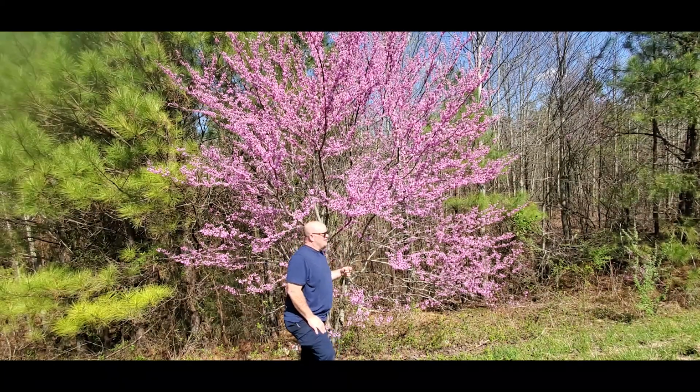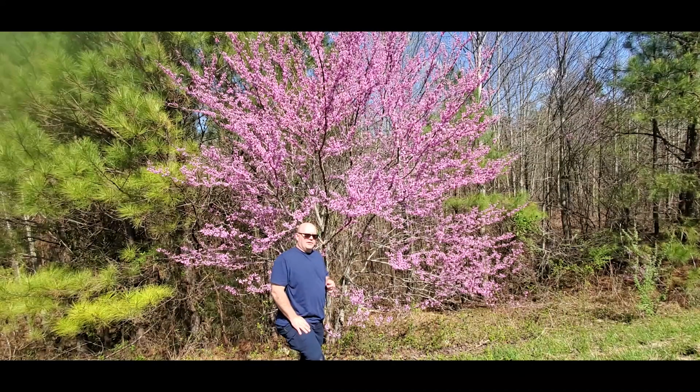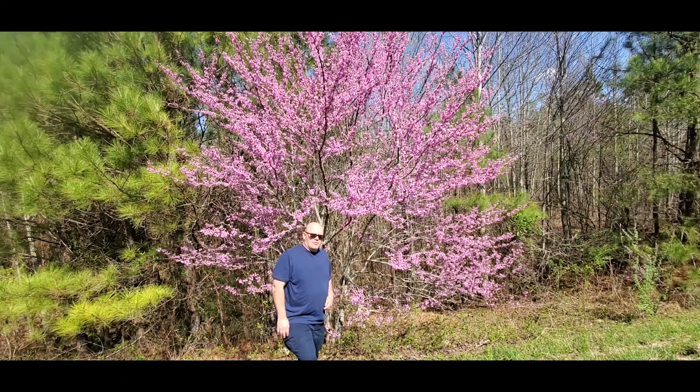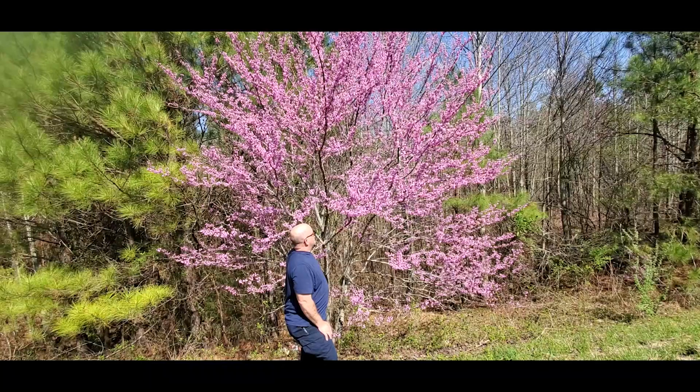As a side note though, this tree is totally covered up with bumblebees, and there's some honeybees here. I've got a yard about a quarter mile away, and some of those bees from those colonies have come here, and they're really working this over pretty good.